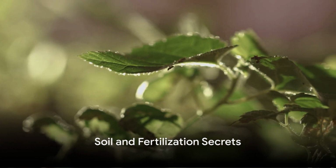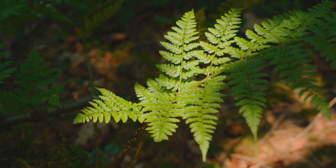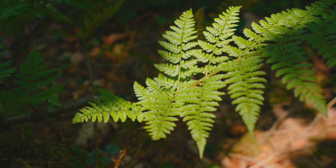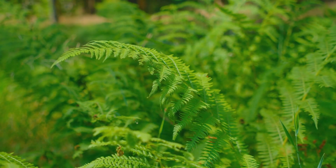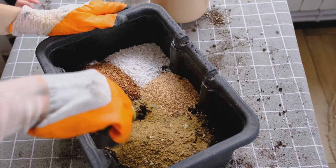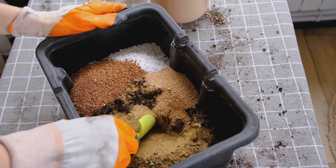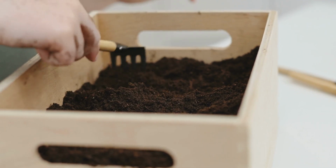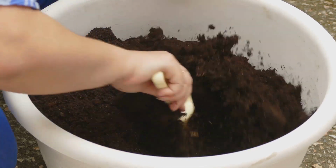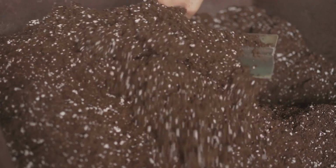Feed your foliage with the right mix. Imagine your plants as gourmet chefs and the potting soil and fertilizer as their favorite ingredients. Just as a chef carefully selects and combines ingredients for a delicious dish, your plants need a specific mix of soil and fertilizer to flourish. Let's get our hands dirty and mix up some potting soil. A good potting mix is light, drains well, and is rich in organic matter. You can make your own mix using 1 part peat moss or coconut coir, 1 part perlite or vermiculite, and 1 part compost.